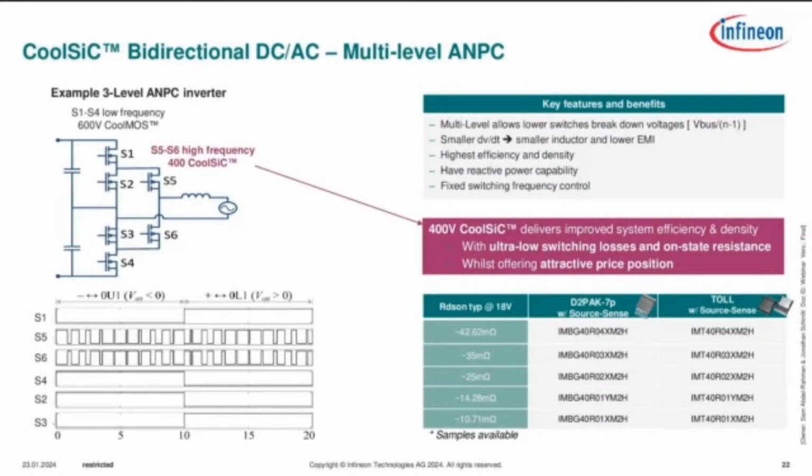It has lower switching losses and on-state resistance compared to 650 volts, and also offers an attractive price position. And here, coming very soon, is a portfolio of 400 volts CoolSiC devices ranging from almost 11 to 42 milliohm in these two SMD packages, D2PAK 7-pin, and TO-leaded.